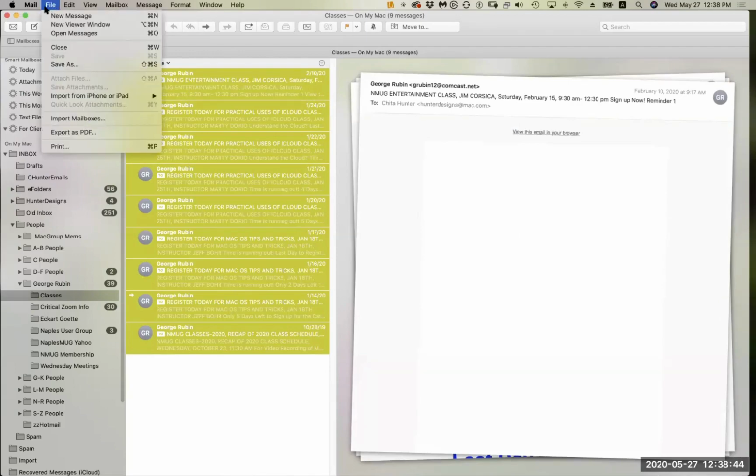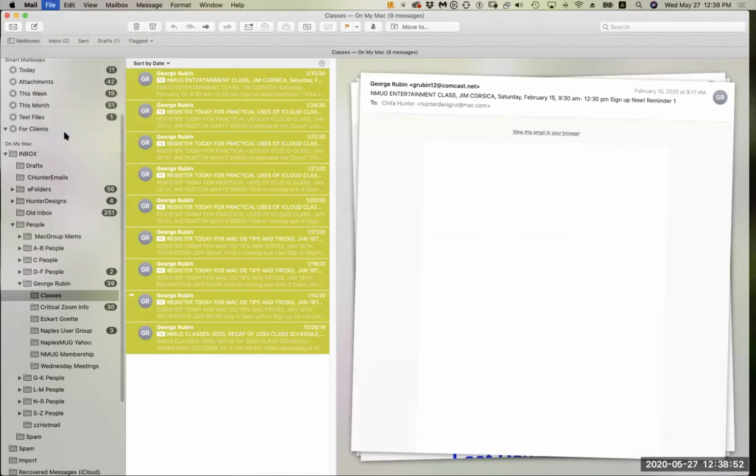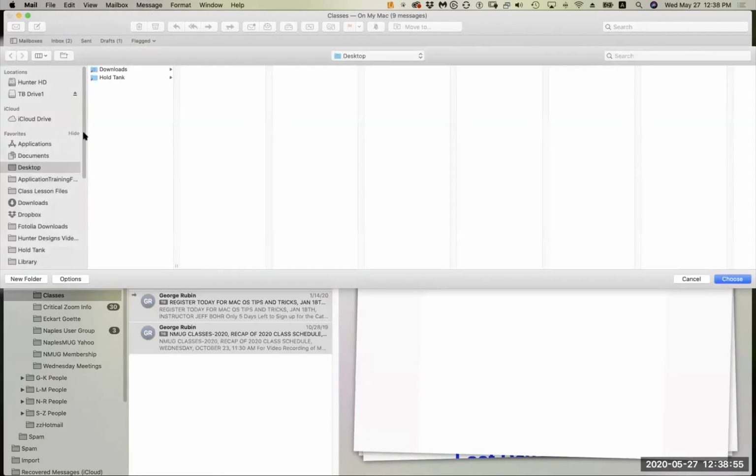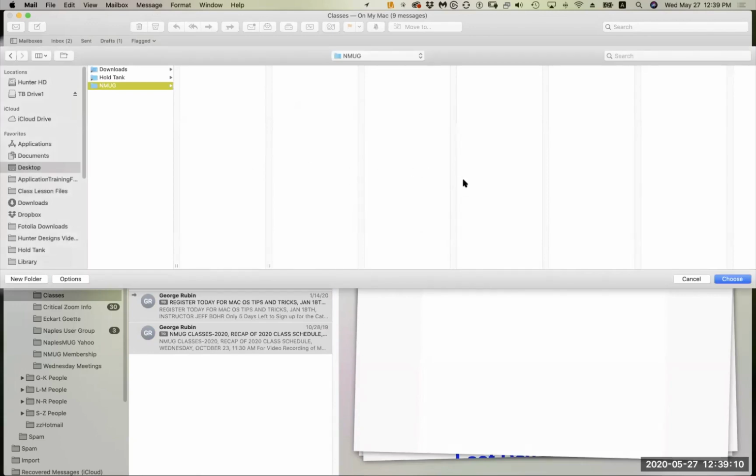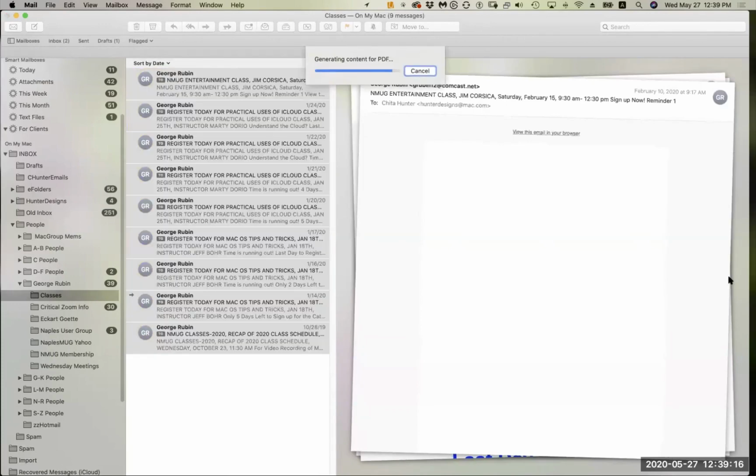I can go to the file menu and I can select export as PDF. If I select export as PDF, what the app will do is ask me, okay, where do you want to put these? I'm going to create a new folder, untitled folder, let's just say NMUG. And I'm going to save this on my desktop for visual purposes, and then I select choose.